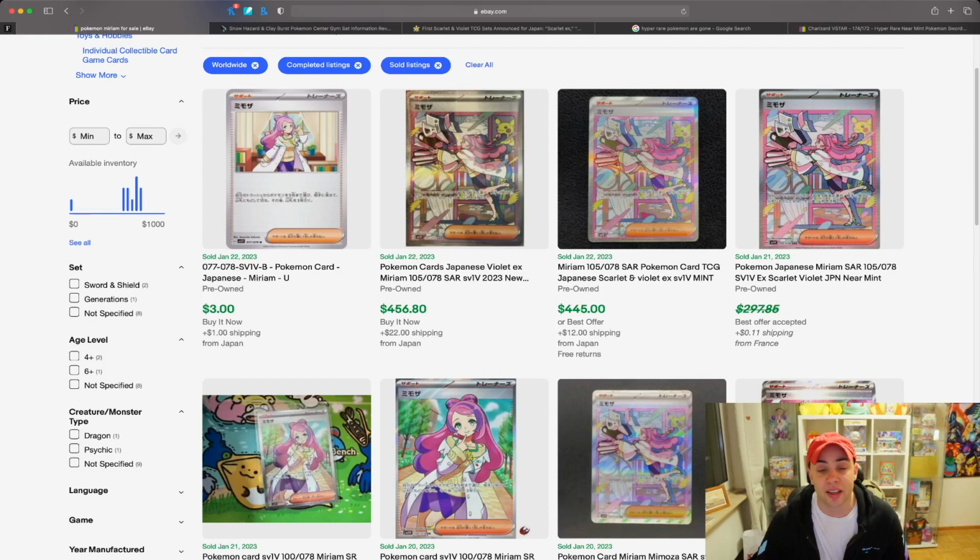So we've had a lot of trainer cards. We've had a lot of cool looking cards, right? Trainer galleries and stuff that was pretty expensive. But right now, this card, actually there's two cards. So the first thing you're looking at right here is just a Miriam trainer card. It's only $3.